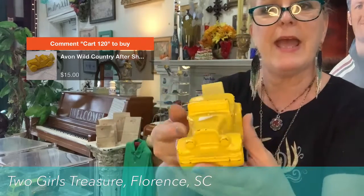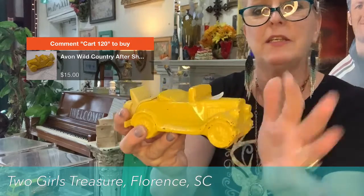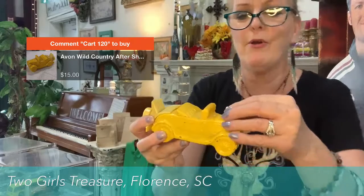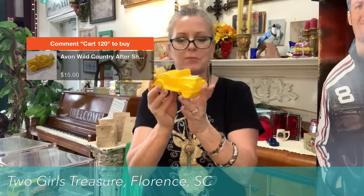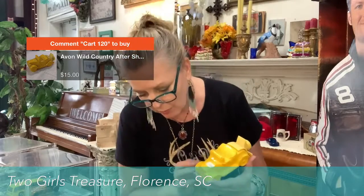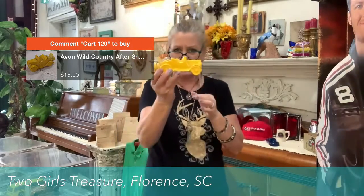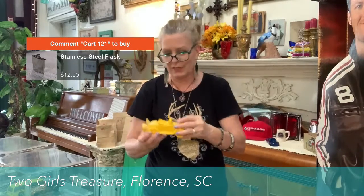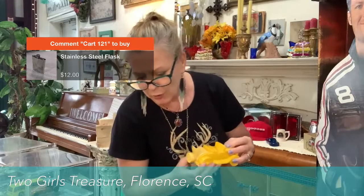Don't forget to add this on your ticket. That's just the tag sticking up. Love this little car. Avon Wild Country collectible rumble seat cabriolet. Cart number 120. This is $15. Going once, twice. Just type in cart 120 and you'll get that.